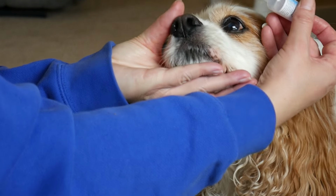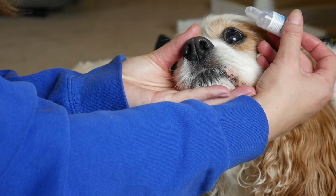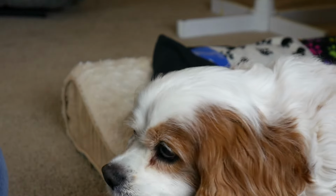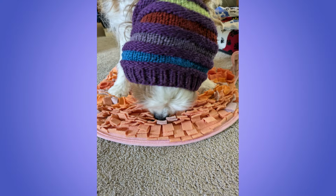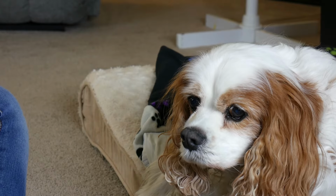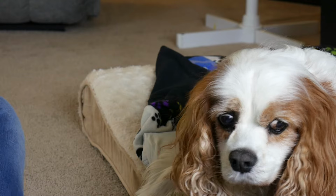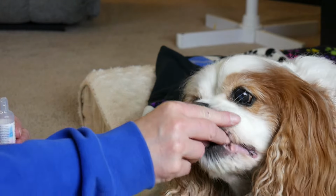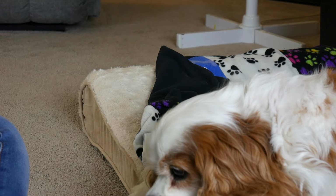You don't want to have to sit on your dog, hold them down, and put these drops in. That's going to be more stressful for your dog. If your dog is showing any signs of stress, take a break. Try again later. With time, your dog will start to understand that eye drops aren't so scary after all. And with these steps, you can help your dog feel comfortable with eye drops, turning what used to be a stressful moment into something that's just another part of their day, an opportunity to earn some snacks.